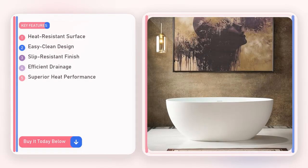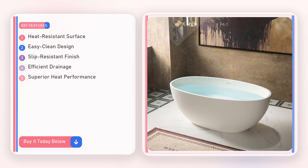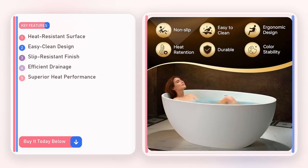Who should buy the WOODBRIDGE 55-inch stone resin tub? If you're someone who values a genuine spa-like experience at home, enjoys long, hot soaks, and wants a surface that stays looking pristine with minimal upkeep, this tub is a solid match.